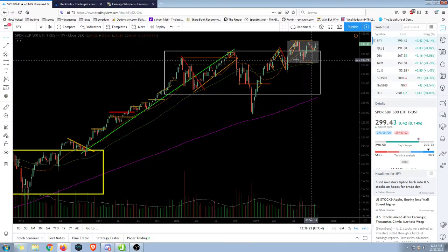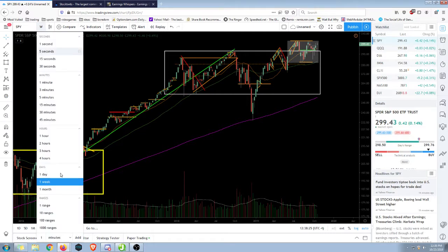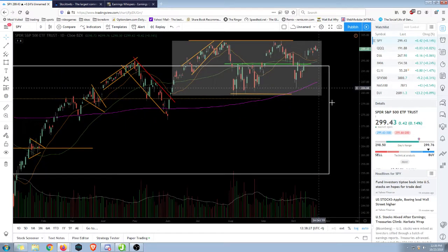I think at the moment we're still neutral, and because of that, there is always the chance that we pull back again. So let me get rid of this box.